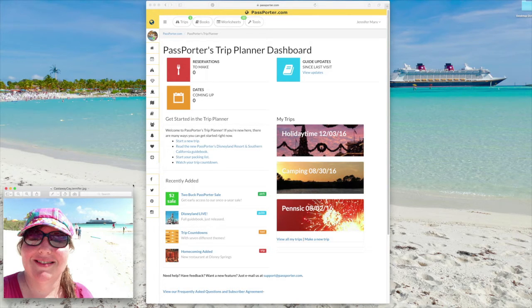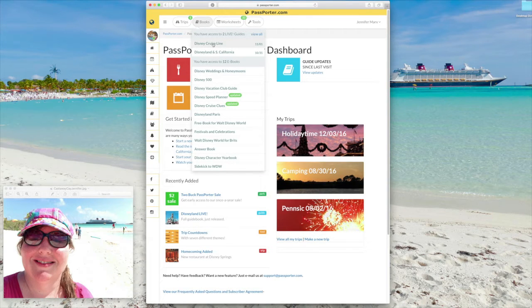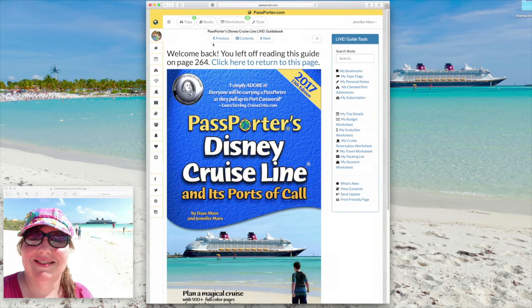Opening the book is really, really easy. It's as easy as opening a regular book. You just go to PassPorter's Trip Planner, which I have open on my screen here, and select Books from the menu here at the top, and then you click Disney Cruise Line. Ta-da! We are in the book. So that's it. It's really that simple. It's no different than, I guess, opening any other book, right? This should be easy. And from here, you want to start reading the book, of course.